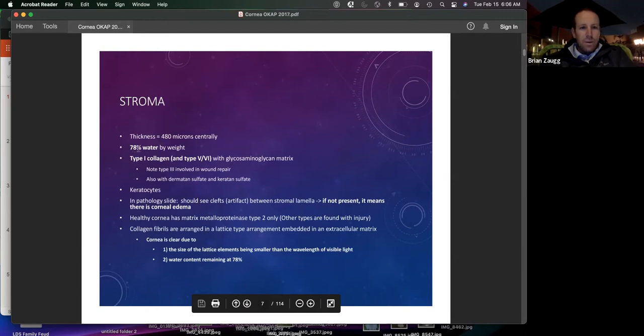Stroma, again, is mostly water by weight. It's about 480 microns thick. So it's a majority of what you're dealing with in the cornea.